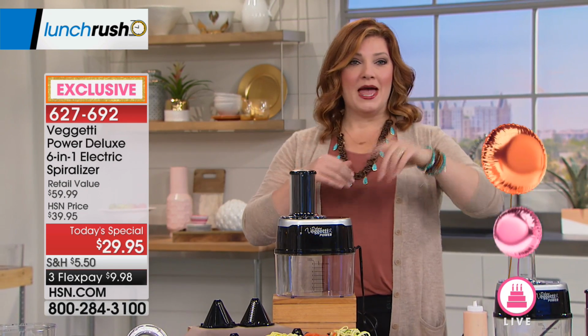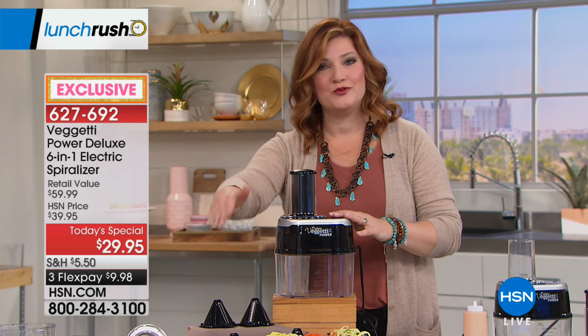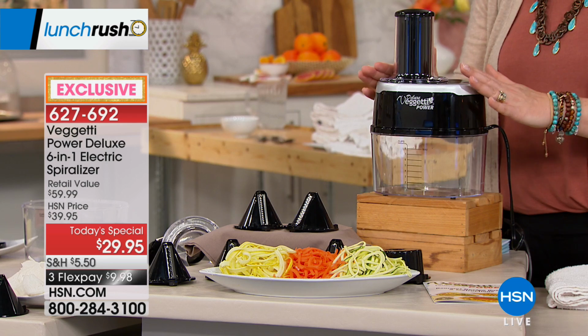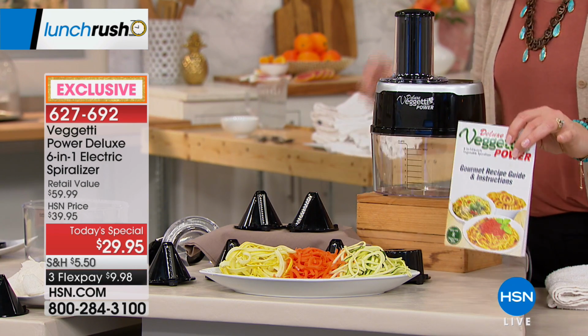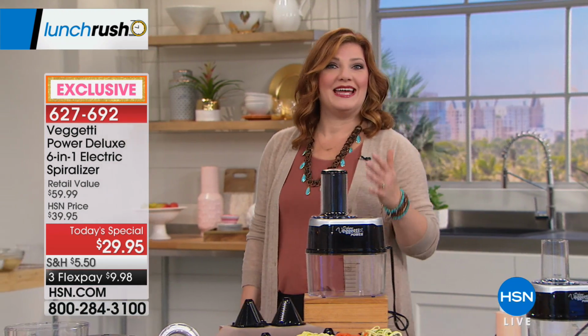We're including them. Check out that retail value, $59.99. This is 50% off the retail value, and that's why it's our today special with the 2 extra blades. Plus, we're including the canister. It even has the measurements on it. It's compact, easy to use. Plus, we're including 8 additional recipes in here to get you started. It's summertime. All of the farmer markets, we're getting those veggies. This is a healthier way to eat.